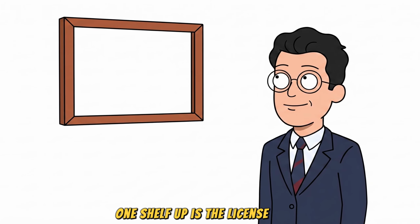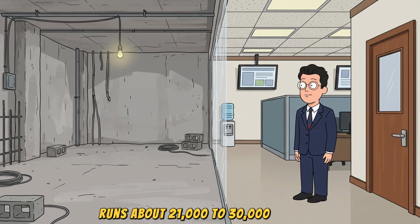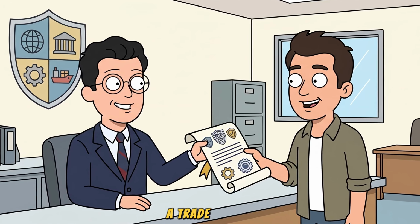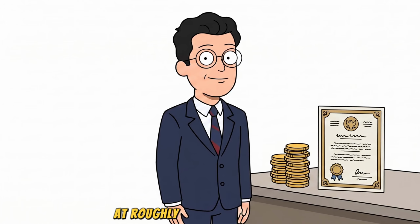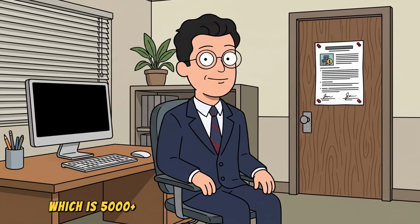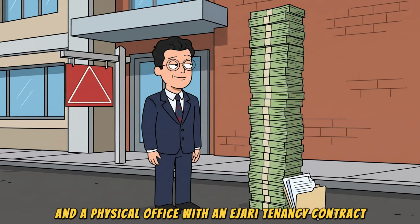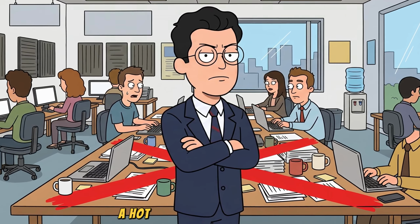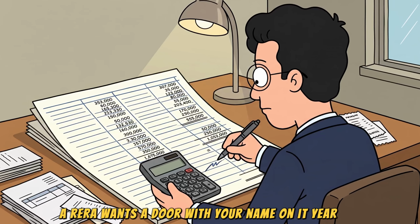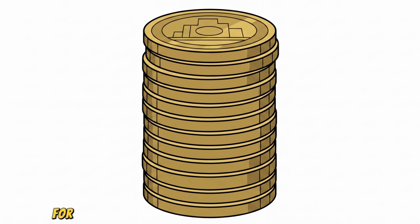One shelf up is the license itself. A free zone shell with no office and no staff runs about 21,000 to 30,000 dirhams. A mainland brokerage, the kind that can actually work the secondary market properly, means a trade license from the Department of Economy and Tourism at roughly 12 to 15,000 dirhams. A RERA activity registration at 5,020 dirhams, which is 5,000 plus a 20 dirham knowledge and innovation fee. And a physical office with an Ijari tenancy contract starting around 20,000 dirhams a year. A hot desk in a business center will not satisfy the regulator. RERA wants a door with your name on it. Year 1, all in, most honest setup agents will quote you 20 to 35,000 dirhams for the bare structure.